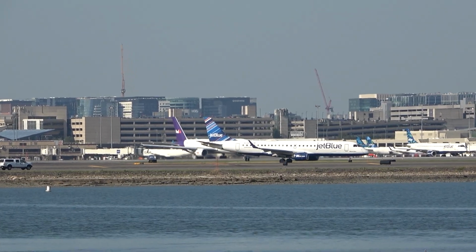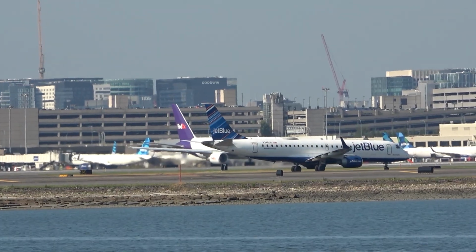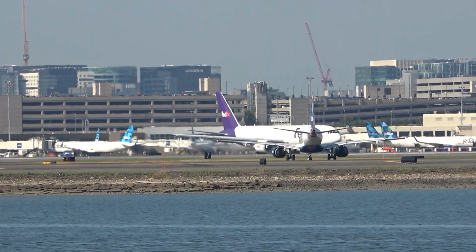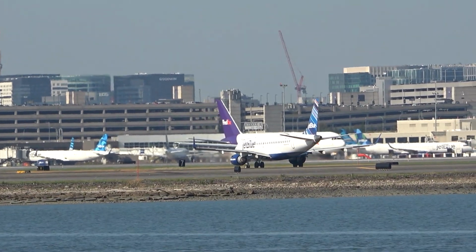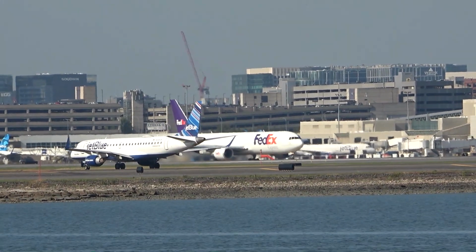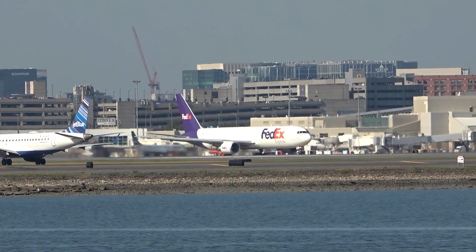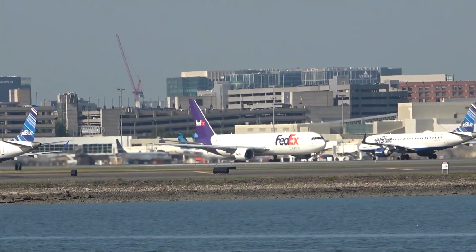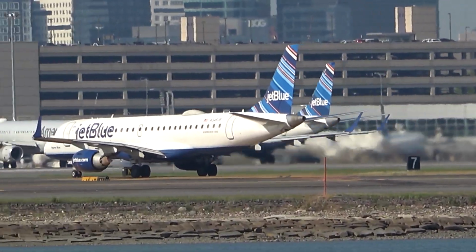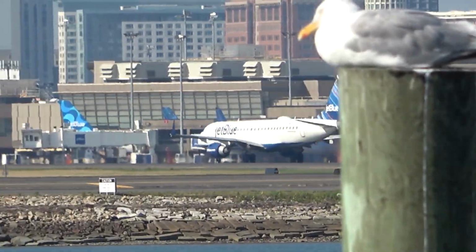Look who's behind them, though. I spy a heavy, FedEx. I don't think there's UPS here. Oh wait a minute, do we see a FedEx or UPS? I think we saw UPS 767 the first day. I haven't seen a Prime Air here. Tons of JetBlue here.